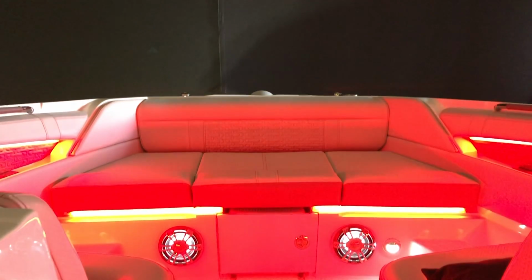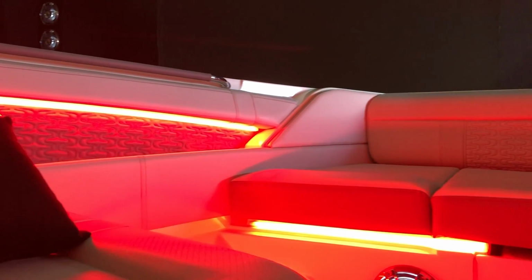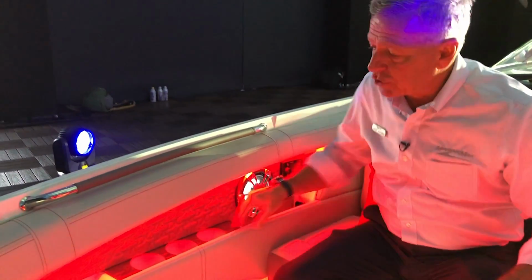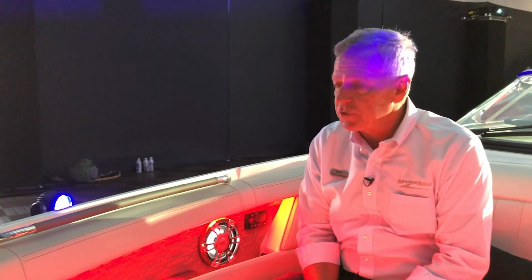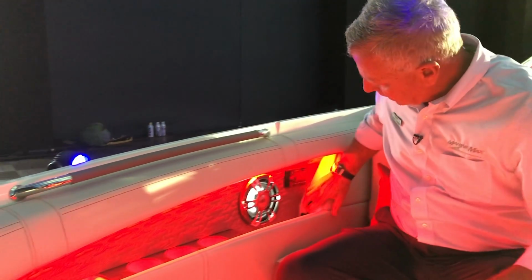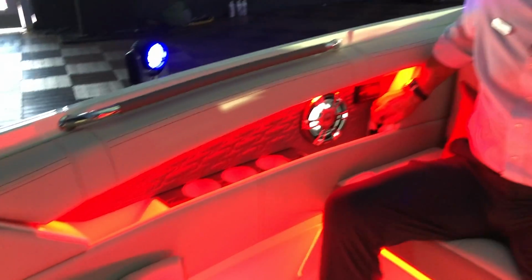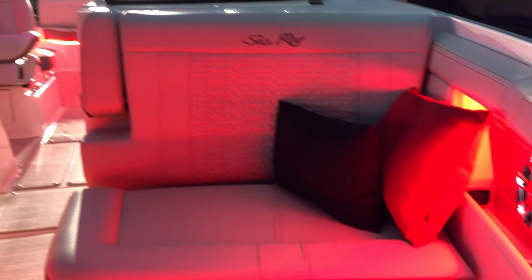Then you come forward. I think this is the area where all of your guests are going to hang out. At the end of the day, it's a big, deep bow. You've got cup holders all through here. Little trays for your iPhones. Literally everybody on a boat today with all the social media, selfies, Instagram, they're all taking pictures. You've got outlets on both sides with 2 USB chargers, 2 here, 2 over there, because you're going to have 4, 5, 6 people. Everybody can keep their phones charged, which is very important today.